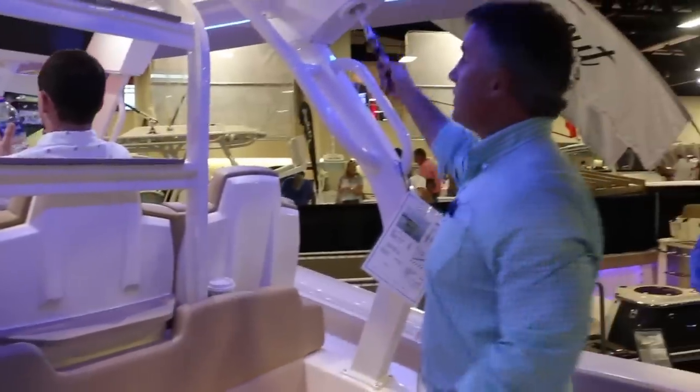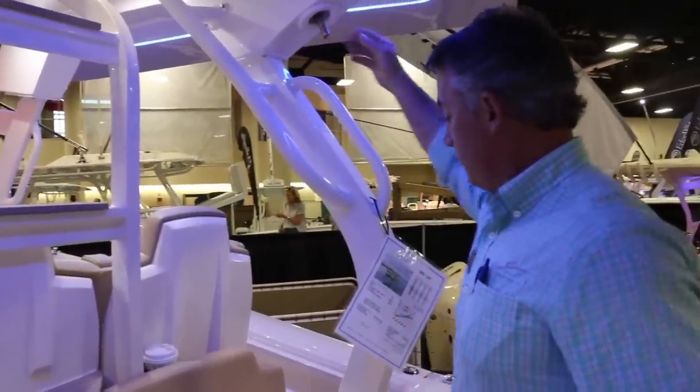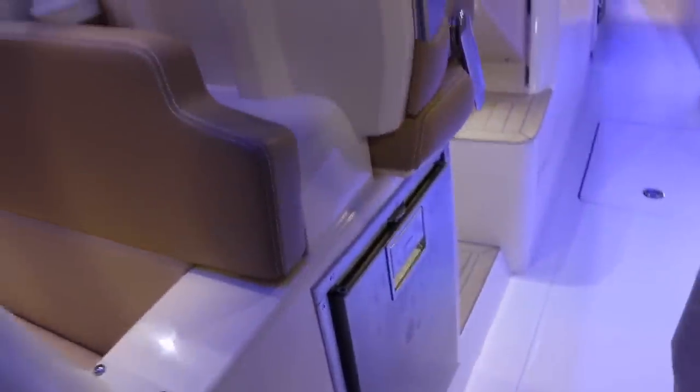Fresh and raw water hoses on reels. Half the time when you get over the spot, you're looking at everybody else in the back tank and everything. Refrigerator on the starboard side with the leaning post, port side leaning post. We have an ice maker.